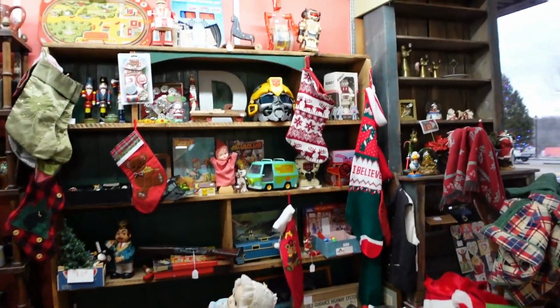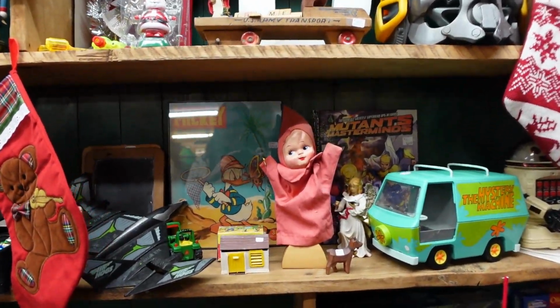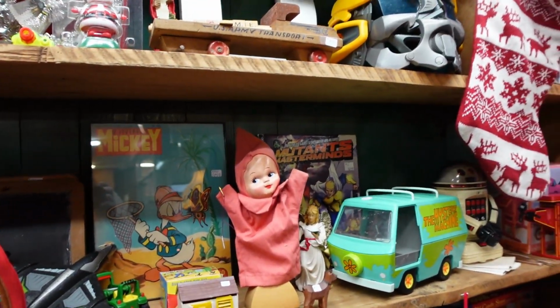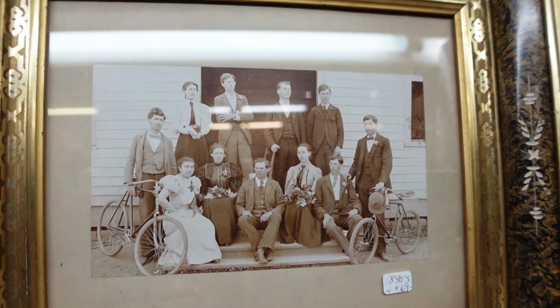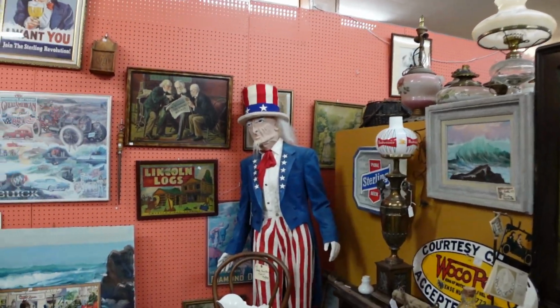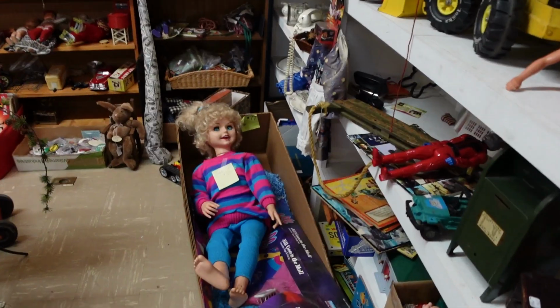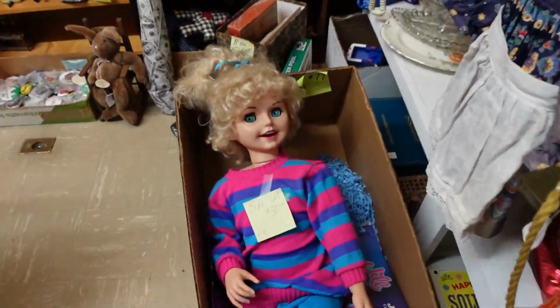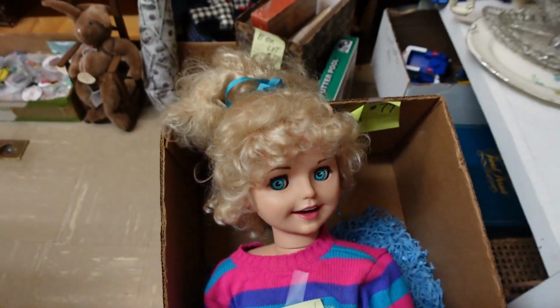We then headed upstairs where they have just pretty much anything you could possibly imagine. There's this awesome booth right inside the door with all kinds of vintage toys. There are photos and ephemera everywhere, which you know we love. This Uncle Sam that I have a lot of feelings about. And this doll that I also have just a lot of feelings about. It might keep me up at night.